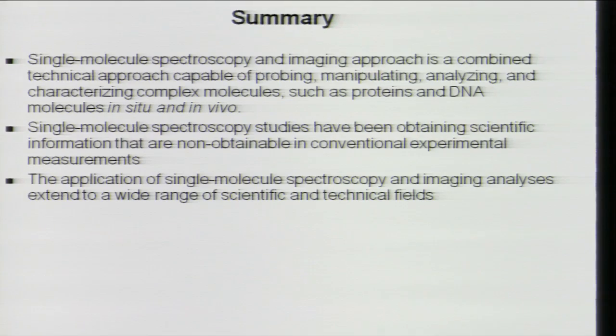So in summary, I will say, number one is single molecular spectroscopy. It's really powerful to study complex biological molecules and biological functions. And number two, those kinds of studies obtain information often not obtainable from our conventional way of studying those complex life systems. And number three is those techniques are not just for this type of problem. The implication and further application can be extended to very broad fields.